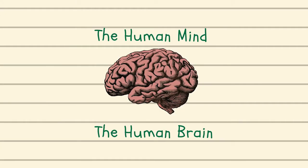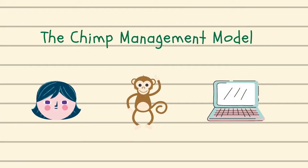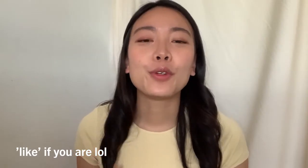So the premise of the book is talking about the human mind and the human brain. We all know that the human brain is complicated, but in this book he simplifies it down to three main components of the brain. He calls it the chimp management model. You have your human, your chimp, and the computer, and respectively the brain parts are the frontal, the limbic, and the parietal. So if you're still with me and you can get on board with the fact that there are three different parts of the human brain, the human, chimp, and the computer, they're all functioning together at the same time, and often the human and the chimp will run into conflict.